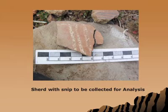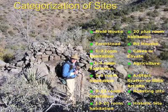Included in our field procedure is to break a small snip of each sherd and then, using a 10-power loupe, identify the sherd type, whether it was slipped, unslipped, bowl, jar, and record those. If a sherd could not definitely be identified, then the small snip would be photographed, just like it is next to the larger snip, and collected for confirmation by Peter Pillis.